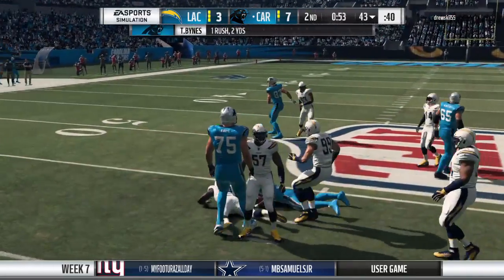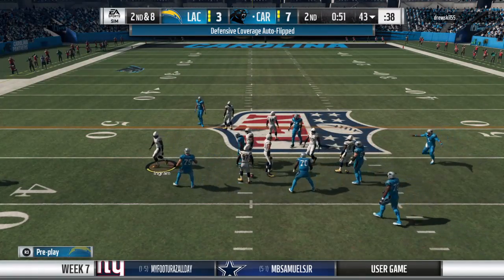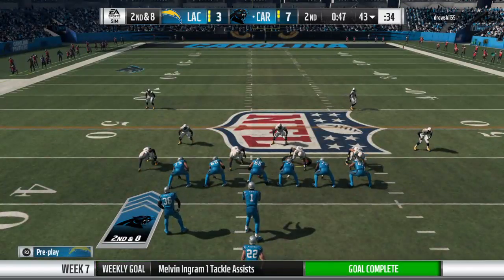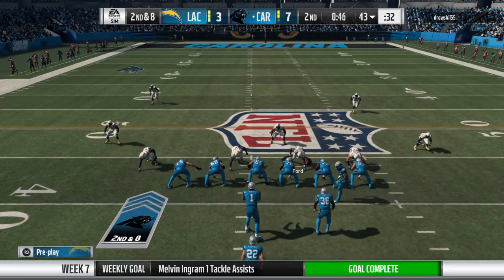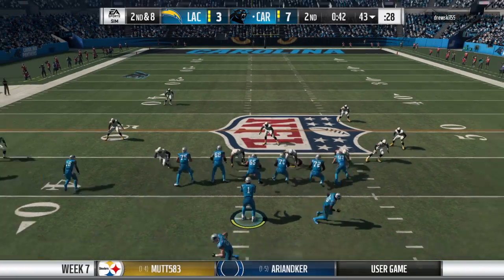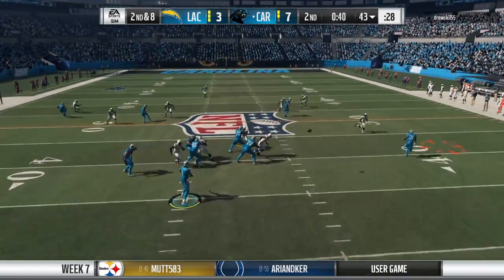And he will be brought down at about the 43. Give him a couple on the carry there. 2nd and 8. Well, he was looking for some running room, and there wasn't a whole lot of it on that play. I think he was lucky to get a couple of yards out of it because those defenders were rallying to the football pretty quickly.